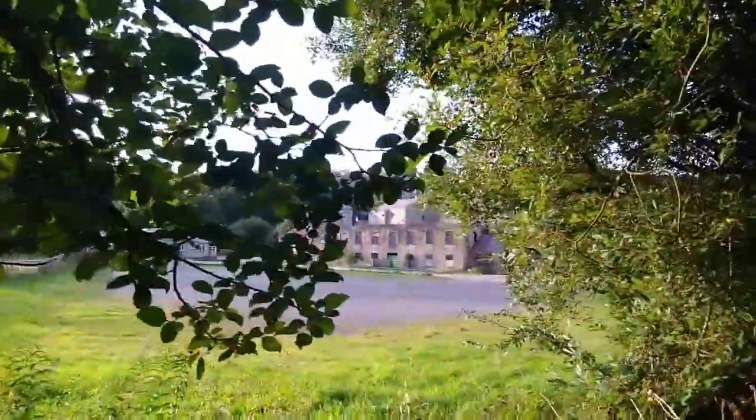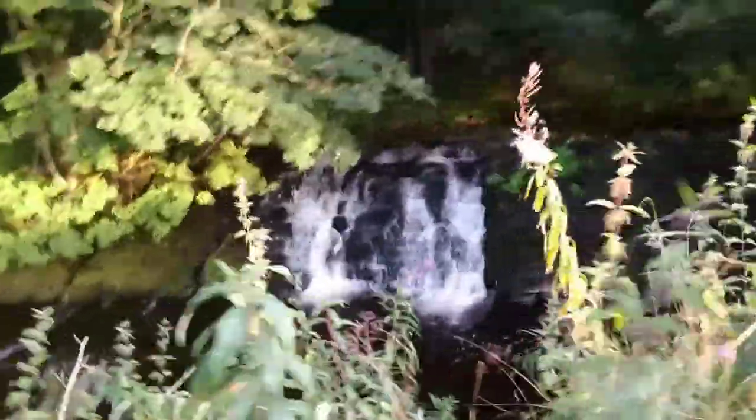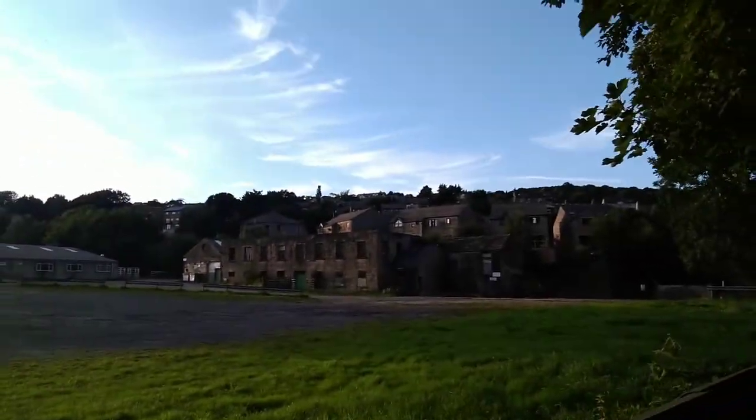So, like I said, guys, I'm probably going to be up here quite a lot. There's a lot to look at. It's absolutely splendid. Look at that old mill there, beautiful. How nice is that? Absolutely gorgeous. White water. Lovely waterfall. You can call it a waterfall or a weir. It's up to you guys. Yeah, absolutely gorgeous. Absolutely lovely.